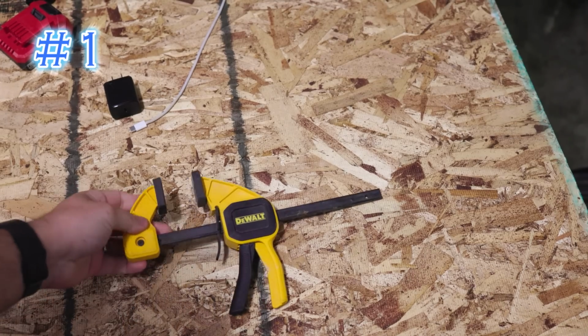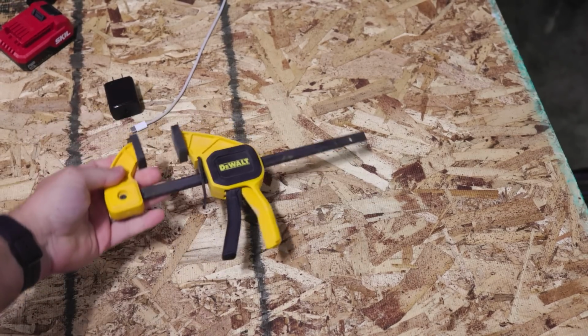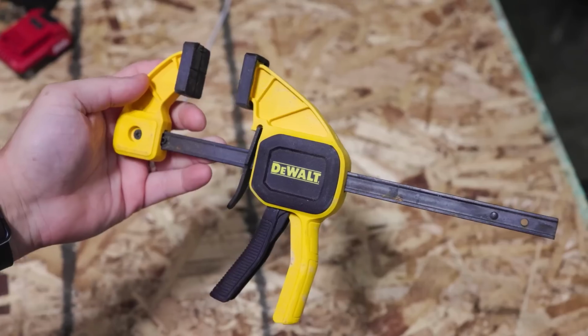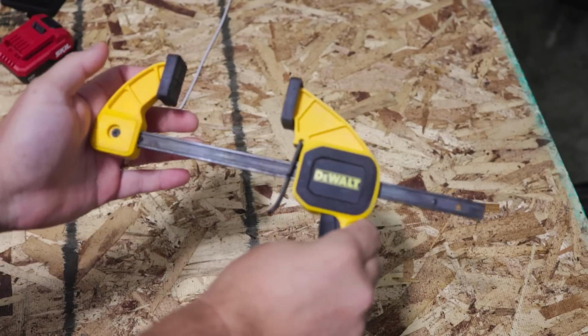And last but not least, another one that makes the chart every single year because they are still as awesome as they were the first day they were released, are the Dewalt clamps. These things are fantastico. They have a couple different versions of this. They got bigger ones, smaller ones, whatever. You could do so many different things with these things. They're so easy to use, and they come in so handy.